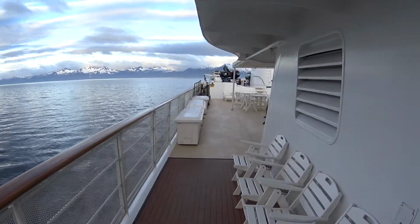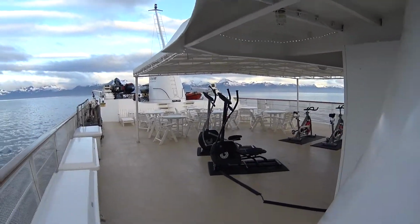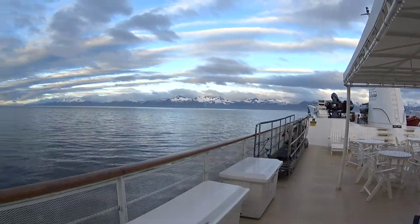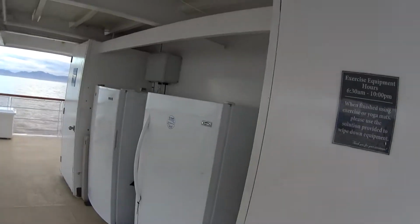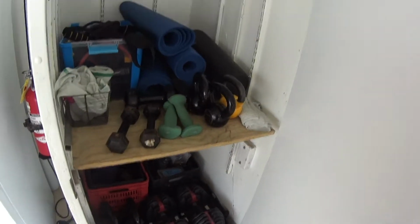And this area here is sunshine deck and exercise deck. I tend to hang out here and exercise quite a bit whenever I have time. If we're not doing any activities. So today would be one of those days, most likely. It's gonna be mostly a cruising day.